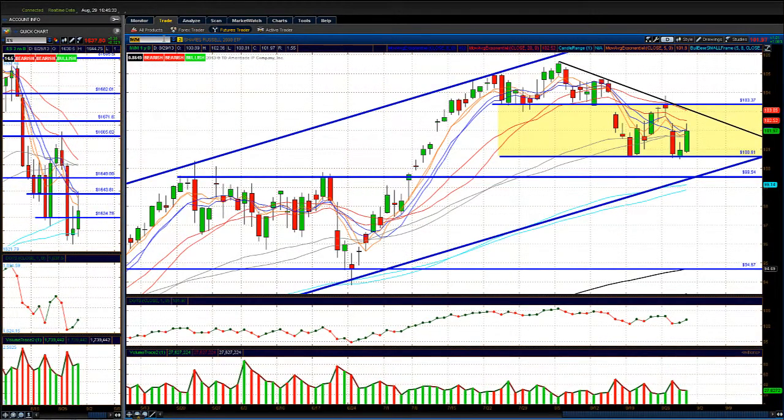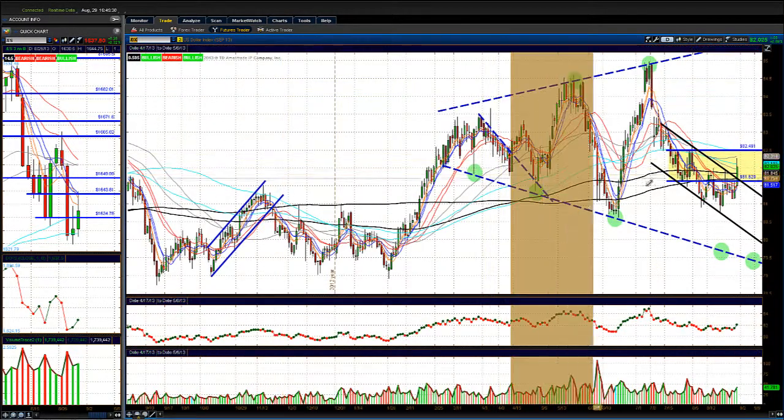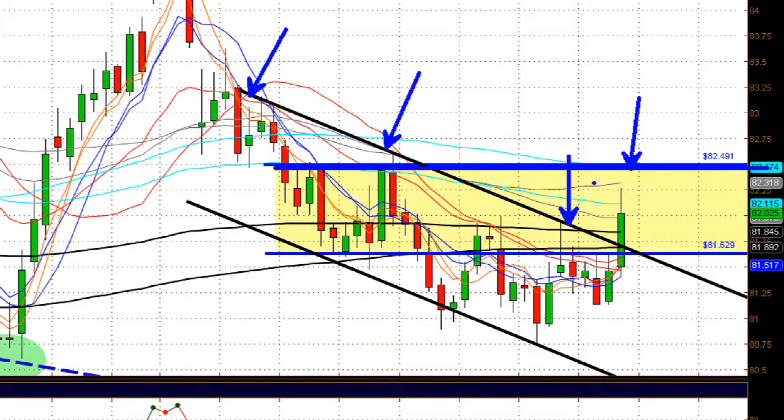What else? Let's take a look at the U.S. dollar. I didn't get to show this yesterday, but take a look at the U.S. dollar. It's breaking above this little trend line resistance. Back up towards the 82 and a half level would be the next resistance level to watch. This key trend line, this key trend line, this key trend line, and now we're going to see what this U.S. dollar wants to do.